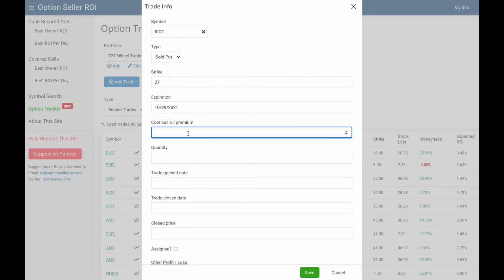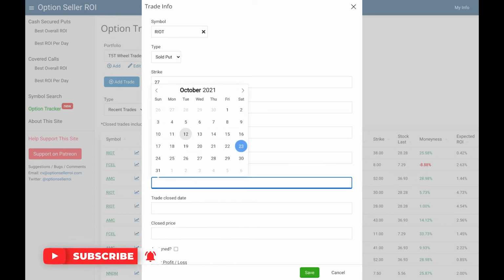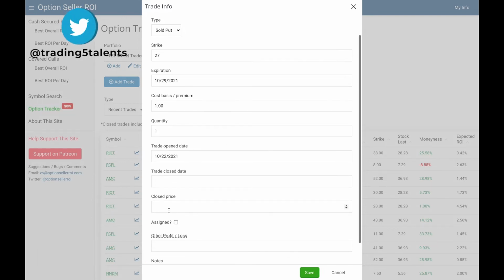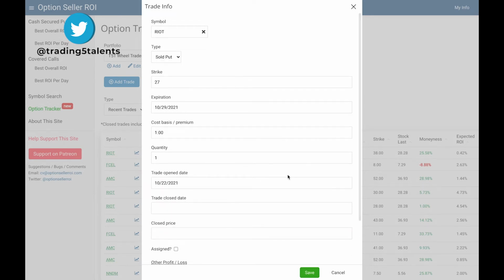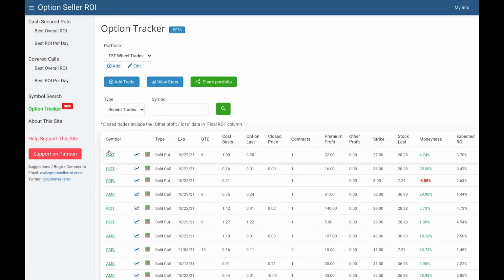And then the cost basis, I'm just guessing right here. I'm just going to say it's $1. And then we did one contract, and then let's say we opened this yesterday, the 22nd of October, and then we haven't closed it yet because it's still open in this example. We haven't put in a close price, so assigned profits and losses or notes we can add in here. But let's say this was our trade, and this is what we wanted to enter in our trade log or option tracker. We just click on save, and you'll see that it comes up right here at the top.